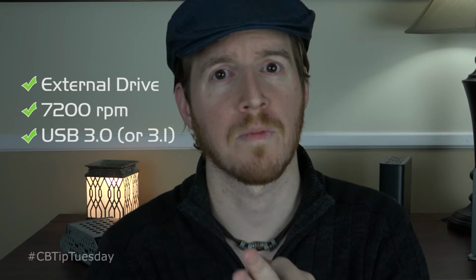So as you're going through your favorite retailer, you should check off external hard drives, 7,200 RPM, and having a USB 3.0 connector. That is currently one of the fastest connectors you can get. It is readily available. Just make sure that your computer's motherboard can handle a USB 3.0 connection. Since you'll be moving back and forth very large files, that faster transfer speed will be much appreciated on your end.